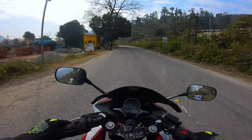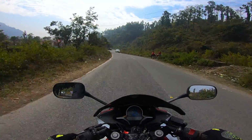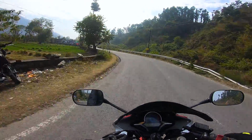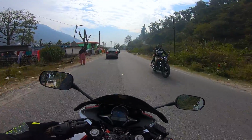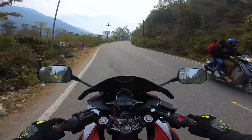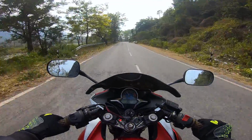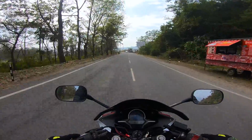This engine has got mixed characters. It has got really good low-end performance for the city. It has got brilliant and hard mid-range for those easy overtakes, and in the top end it just screams and makes a really good noise. It also has real good progress in the top end of the rev band. Currently I'm riding it in 6th gear, 70 kilometers per hour, full throttle, 80, 85, 90. I'm not riding single. I've got a pillion at the back and the performance is very good.